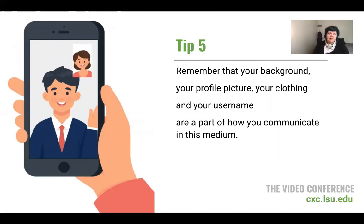Additionally, depending on the purpose of the class or the meeting, it could potentially be an interview, make sure that you understand in advance what the appropriate clothing requirements are so that you can plan accordingly.